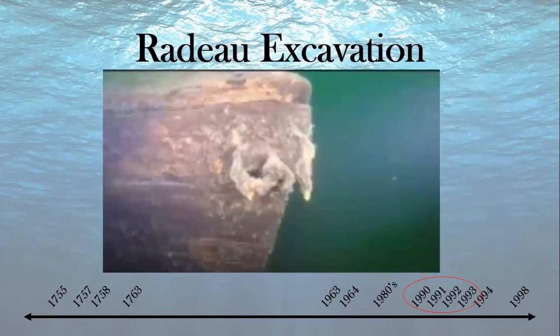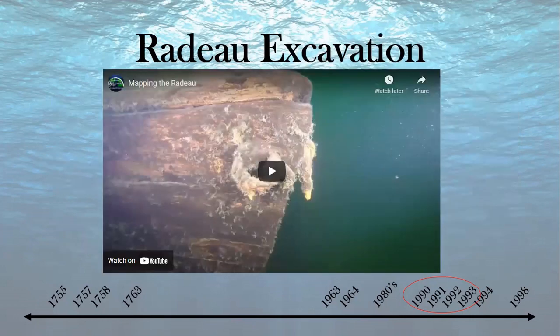So this excavation was actually pretty tricky because of the depth of the Radeau. Dive times were short and divers could only work for about 12 to 15 minutes at a time for safety reasons. On top of that, the silt at the bottom was really easily disturbed. So divers had to be incredibly cautious moving up and down.